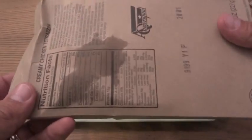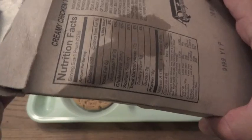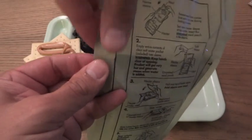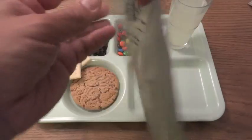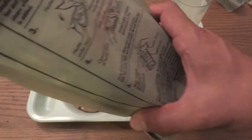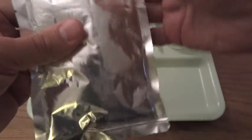And the only thing left is the entree. The top is hot, still feels like it's heated pretty good all the way through. This does have the second set of notches, so you can get the pouch out a little bit easier. You need to move this around a little bit just to get the heat distributed pretty evenly. It does feel like it's pretty hot though.